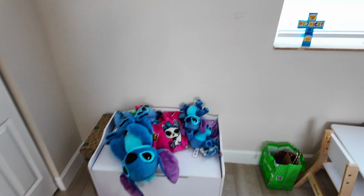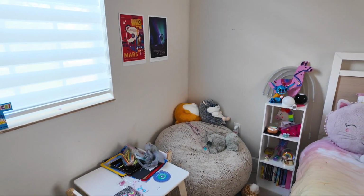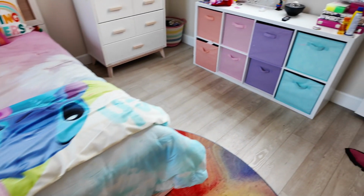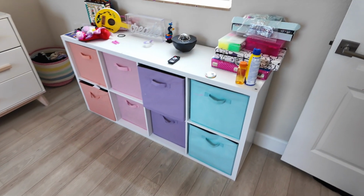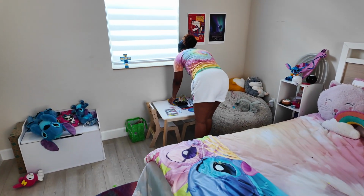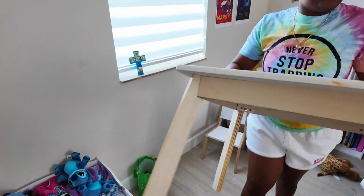And besides the fact that the room clearly isn't cleaned up in this clip, the walls are also bare, and it's just really boring. There's no theme in here, and the space is just clearly unfinished. So I decided that it is finally time to transform this space. First things first, we need to get rid of this little desk. Stella is 8 now, and she is a tall 8-year-old, so this desk is just way too short.